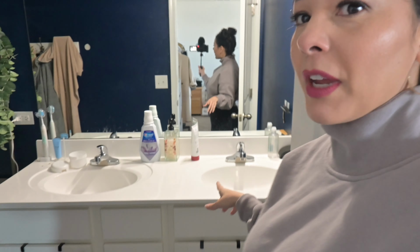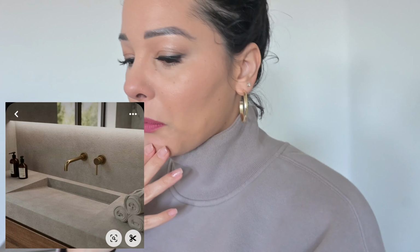Anyway, the sinks, we have the typical porcelain sinks here. And this is what I want it to look like. Definitely more modern, definitely more spa-like. That is the goal. There's really nothing else I can say about it except for modern and spa-like. That's what I'm needing in my life.